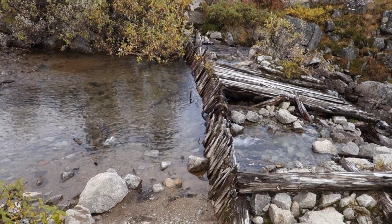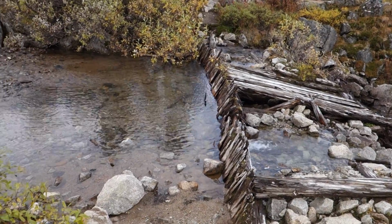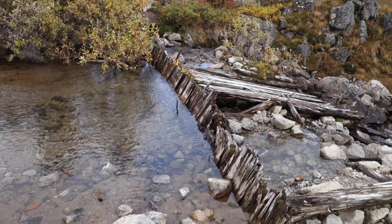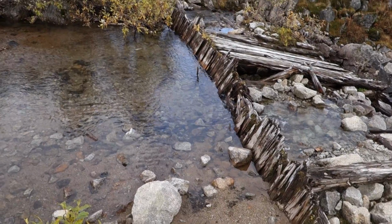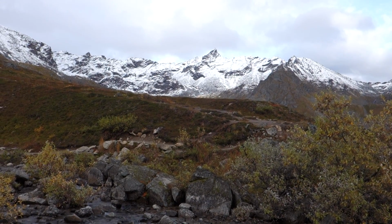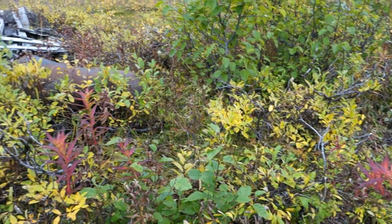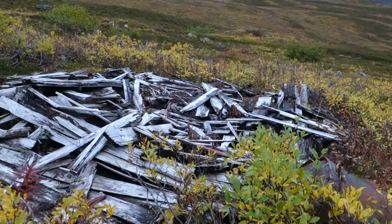We've got the remains of a wooden dam on the creek above the mine here, which is pretty cool. Usually where we are in California, those are all long gone. Nice view of the mountains in the background here too. The Alaska winters are not easy on mine buildings. That is for sure.